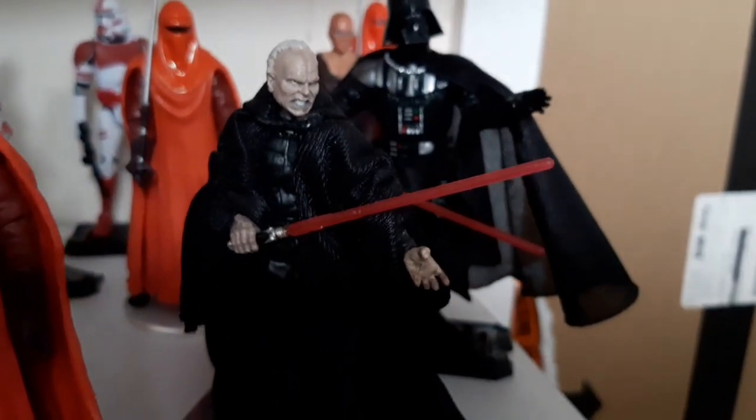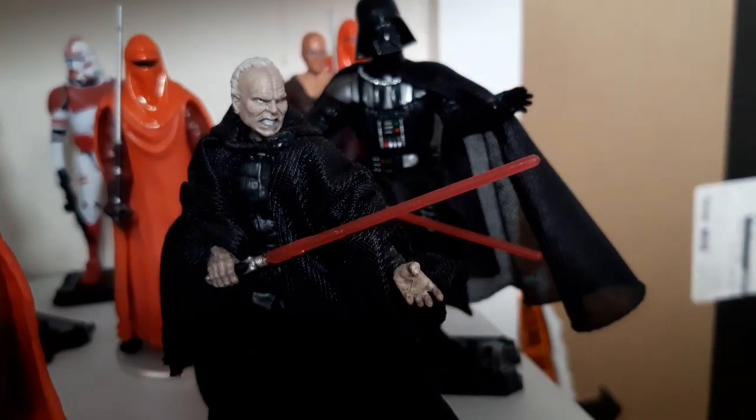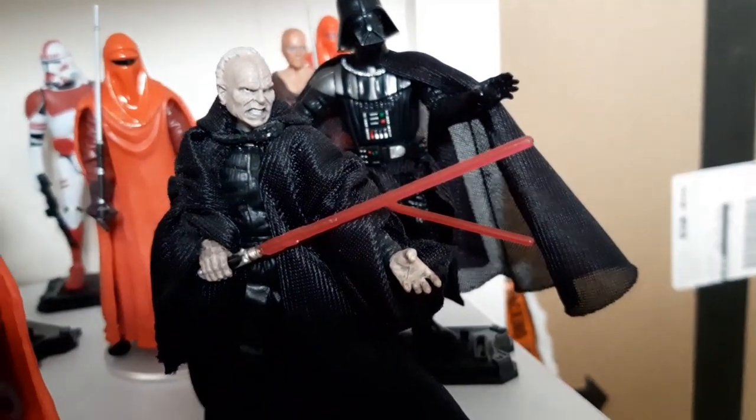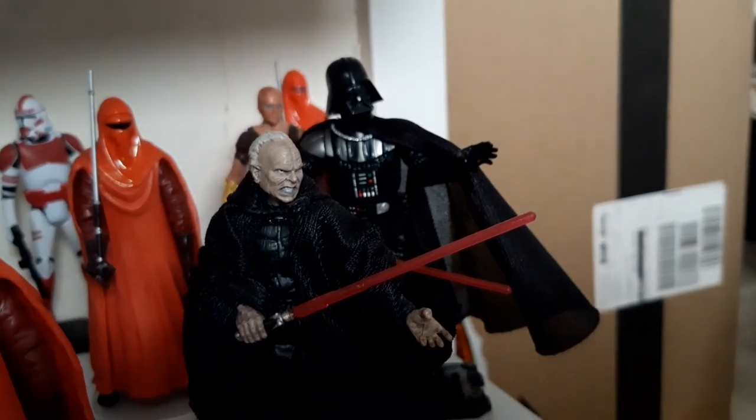But this is just expanded universe now. It's Vader and the Emperor going off with their lightsabers swinging. Who knows? They might have had a few adventures. They might have gone off to see a few Jedi.